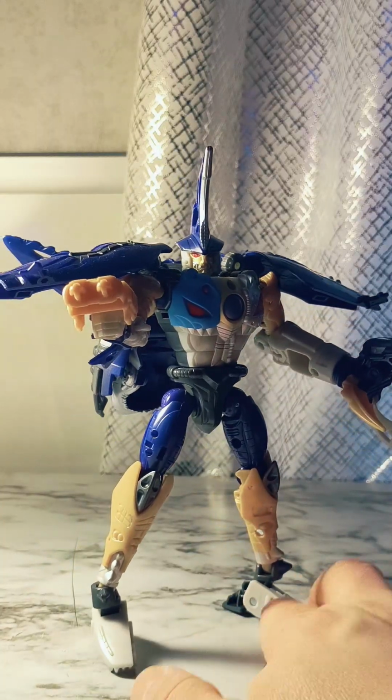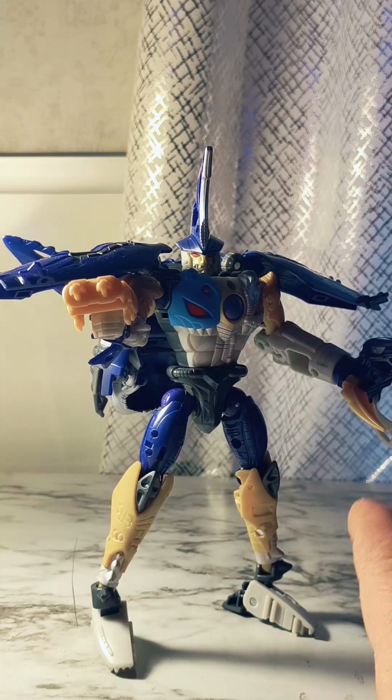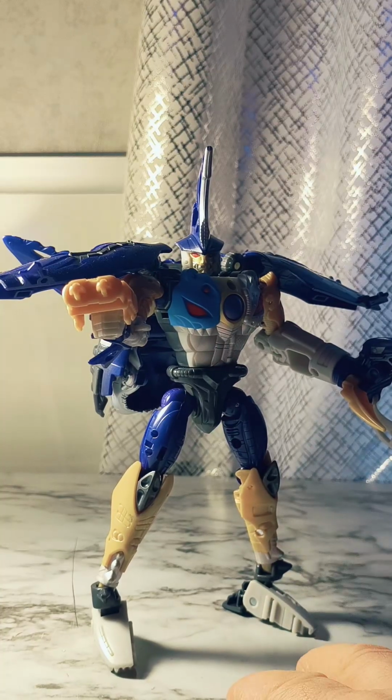Like, I found him at Walmart miraculously, and couldn't pick him up at the time because we were Christmas shopping for other people, but my daughter managed to get my wife to snag him for me, and he was a present from her to me, and I just think it's a great figure, real fun. If you're a Transformers fan.